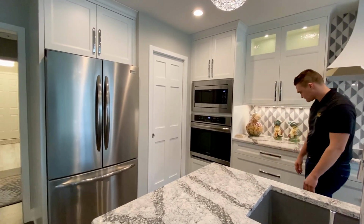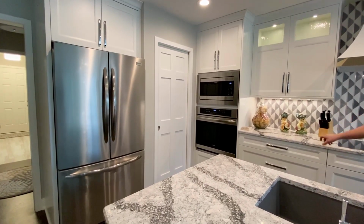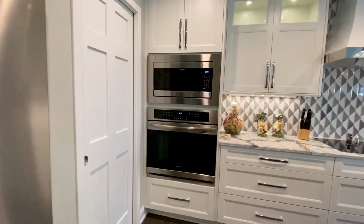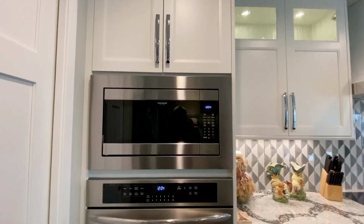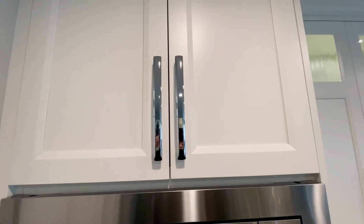I love the hardware on the cabinets. Yeah, that's really nice. The shiny chrome bars. Right, you don't have to do that nickel finish or that stainless steel. We can do more of a chrome look. Yeah, chrome definitely is a hot selection. A lot of people, more than you think.